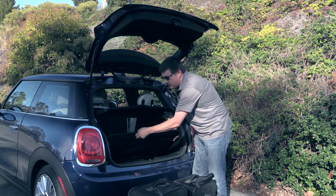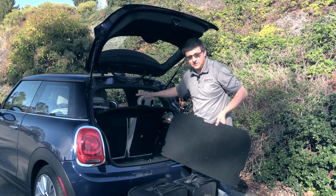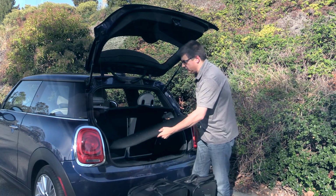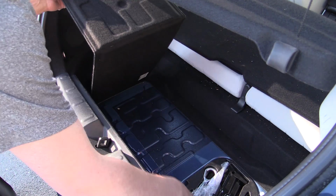Now, as I said earlier, if you want to combine that deeper storage well with the ability to move those front seats forward in that locked position, not completely flat, you will have to remove the cargo load floor from the vehicle. Down here at the bottom of the cargo area, we can lift another flap, and that's where you will find the jack and the tow hook for the vehicle.